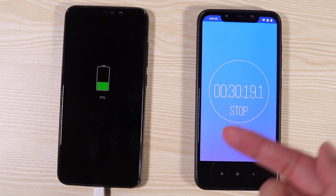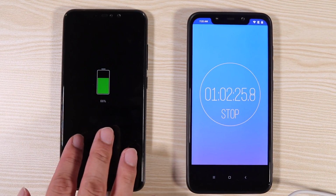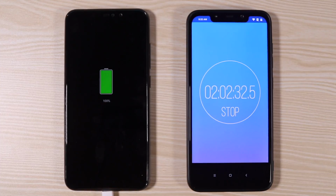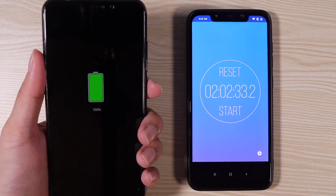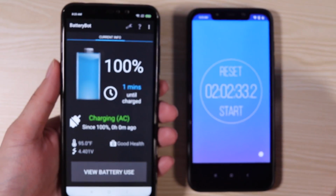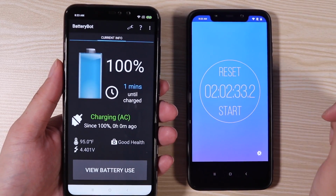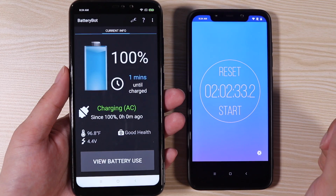20 minutes, 30 minutes, 45 minutes, 1 hour. Looks like it's gonna take a while. 1 hour and 30 minutes. And at 2 hours and 2 minutes, we have reached 100% right here. 2 hours and 2 minutes, pretty average stuff. Not mind-blowing at all. It's pretty much in the same league as the Pocophone F1, just 2 minutes earlier. Well, so far everything has been very average.